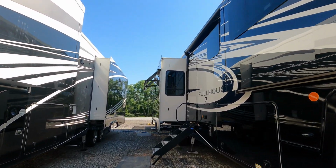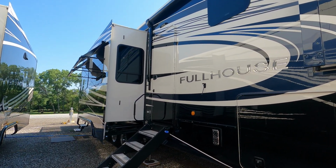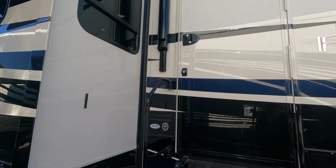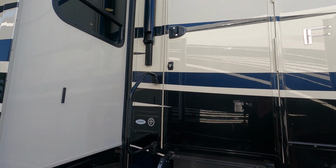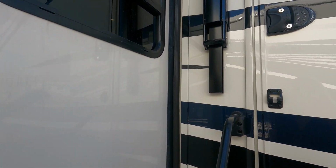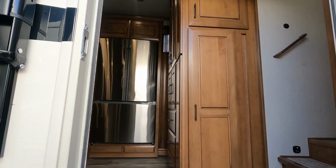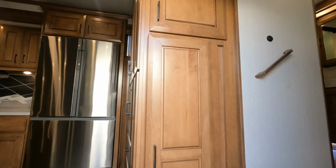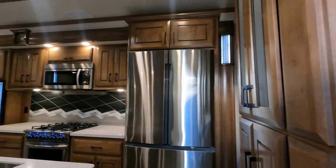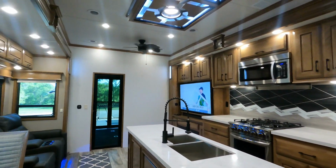Well, we got the wide step at the top. Got it? Yep, I think. It's as wide as ours is. Here we go. She even left the TV on for us.